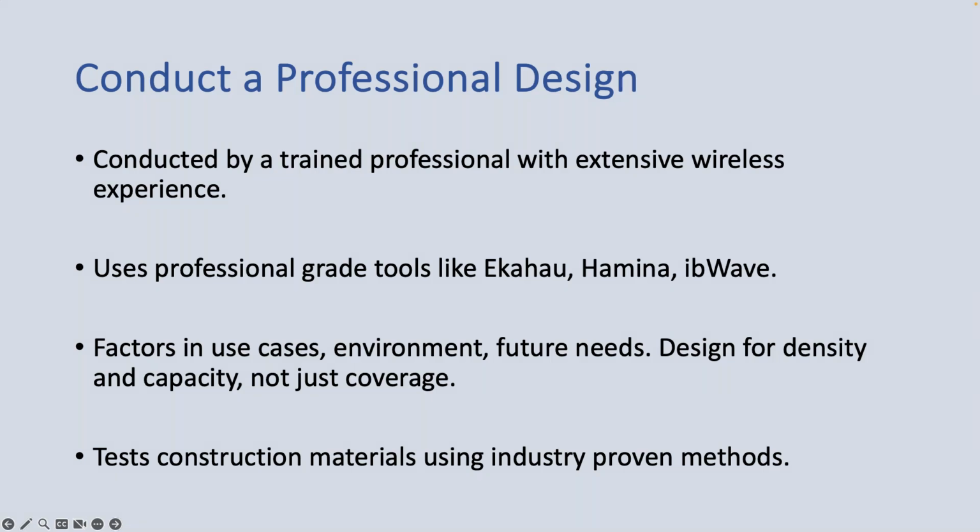A good designer will also test the construction materials using industry-proven methods to try to figure out what does that wall do to the signal? What does that window do? What is that floor or ceiling doing to it? What about the machinery and the file cabinets and all the other things that are involved in your environment?